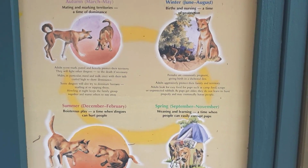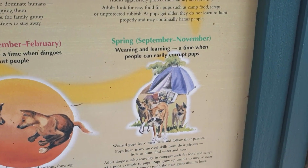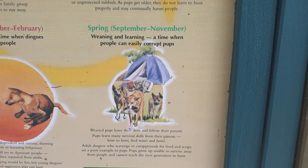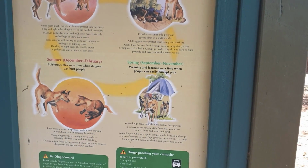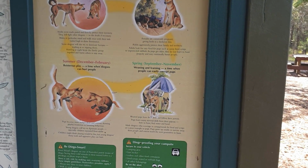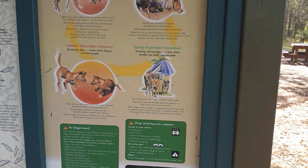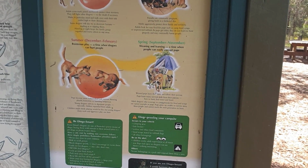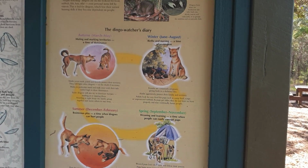This is just a little seasonal breakdown of what's happening, and we're here in spring. So we've rolled in October, right in the middle of spring, and it's pup season. Heaps of pups around. And what they're worried about is people feeding the pups and looking after them and then them becoming dependent on people to survive, which is not a good thing for them, nor Fraser Island. So what they're asking us to do is just be careful around them, look at them, but don't engage or feed them or encourage them in any way.